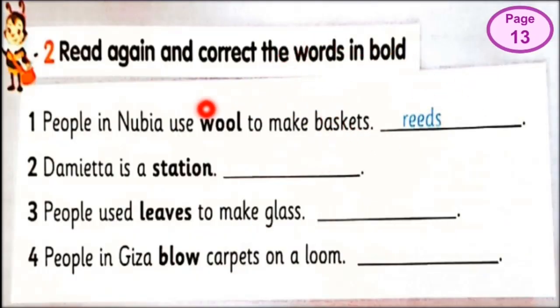Now read again and correct the words in bold. الكلمة in bold هي كلمة غلط. هنا كلمة wool غلط. People in Nubia use wool to make baskets. الناس في نوبيا بيستخدموا الريد القصب. Damietta is a station. دمياط محطة. No, it's a port. هي ميناء.